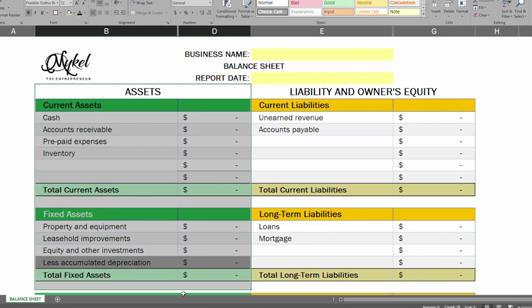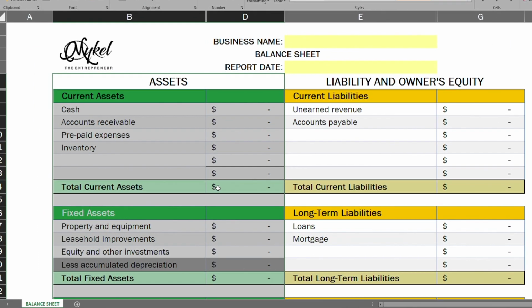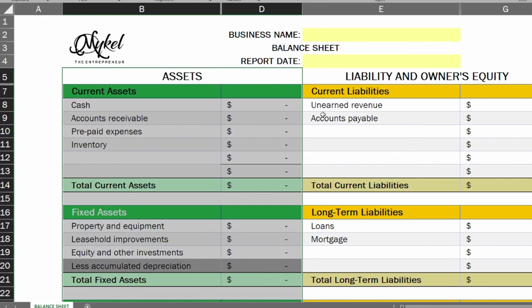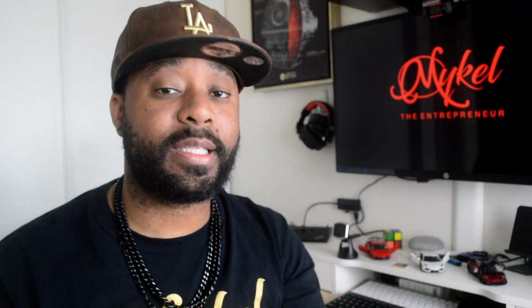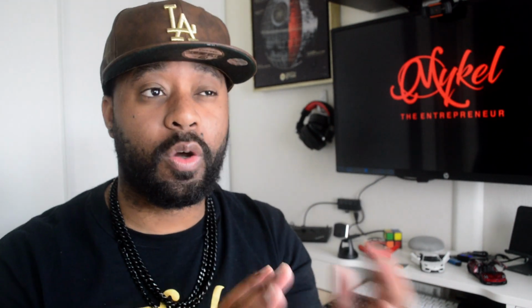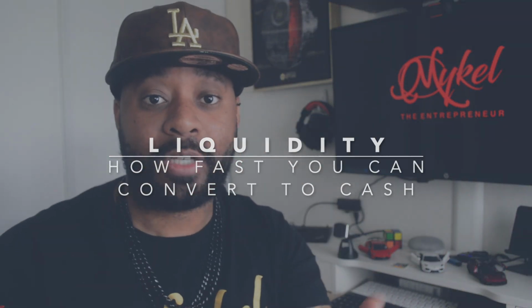If you look to the left of the balance sheet, that is going to be your assets. That's broken up into 2 categories. The first one is your current assets, and the second one is your fixed assets. Keep in mind, all of your assets are going to be listed based on their liquidity, and liquidity means how fast you can convert that asset into actual cash.